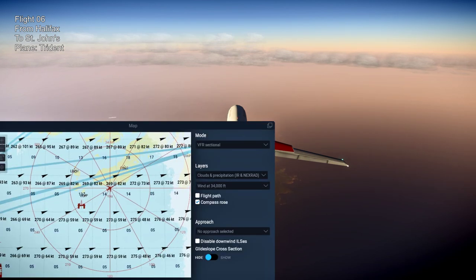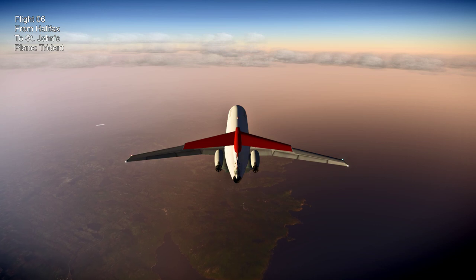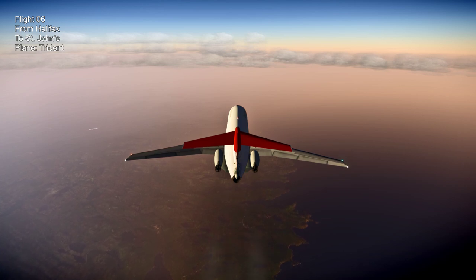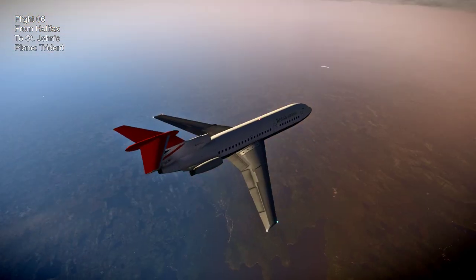Apollo 12 now, 115,735 nautical miles in altitude. That's essentially Pete Conrad and Dick Gordon talking back and forth in the spacecraft. Okay, I think I'm gonna begin descent here. So we've still got a fair ways to go. There's a lot of Newfoundland.